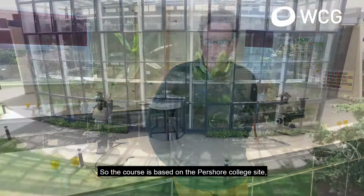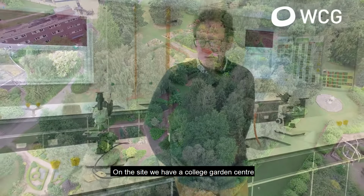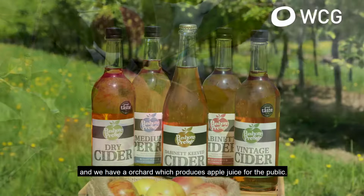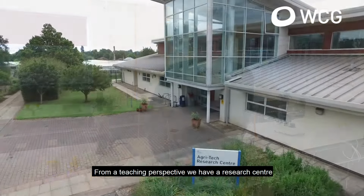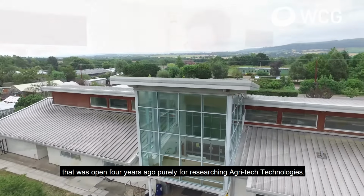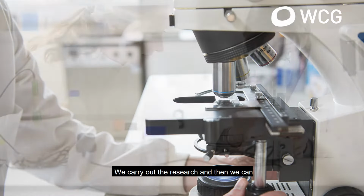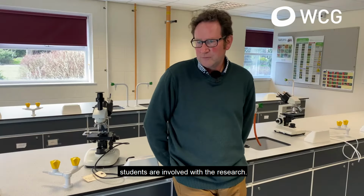So the course is based at the Pershore College site, which is part of the Warwickshire College group. The site itself is a 60-hectare site. On the site we have a college garden centre which is open to the public, and we have an orchard which produces apple juice for the public. From a teaching perspective, we have a research centre that was opened 4 years ago purely for researching agri-tech technologies. And we're lucky that this is one of the few colleges in the country where we can draw in research from outside the college. We carry out the research, and then we can present the results to students, and students are involved with the research.